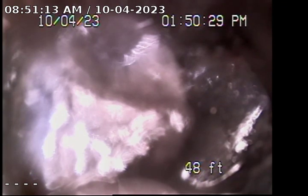Get the jackhammer out. It's a video inspection for 10206 Stonehurst Avenue, Sun Valley, California, 91352. Point of entry is through an area drain for the T. Right now I'm pushed out approximately 48 feet, cannot proceed any further due to a blockage. Looks like roots and potentially a collapsed line. It's very hard to tell.